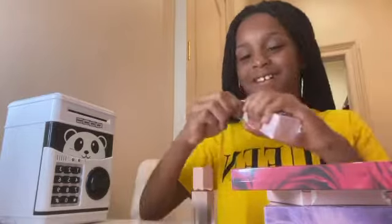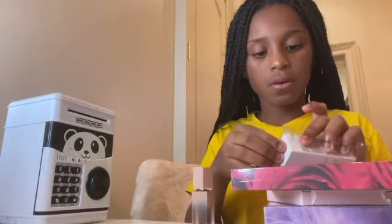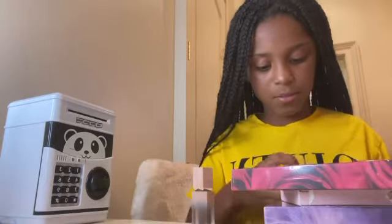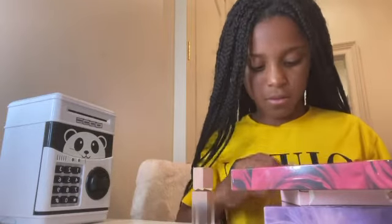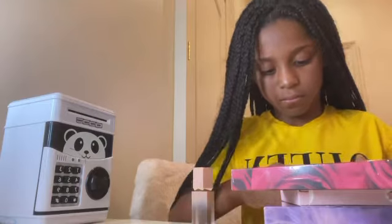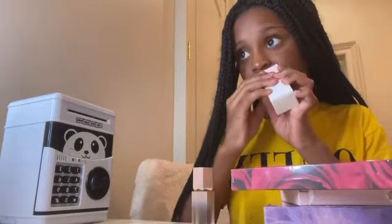Now we're gonna try the blush. Oh my gosh. I'm just super excited, guys. Where do you open it? Supposed to open it somewhere. Okay, this wasn't opening.